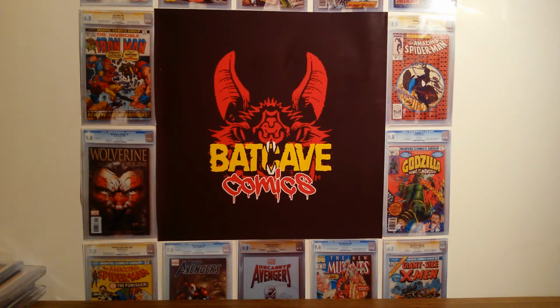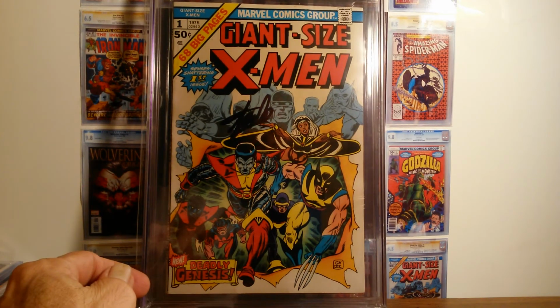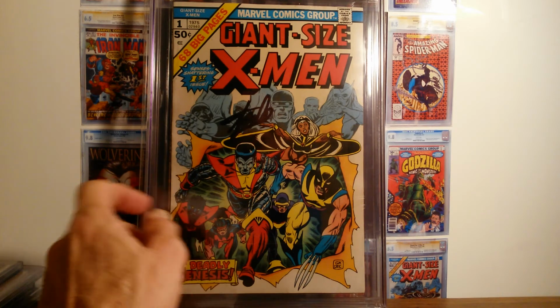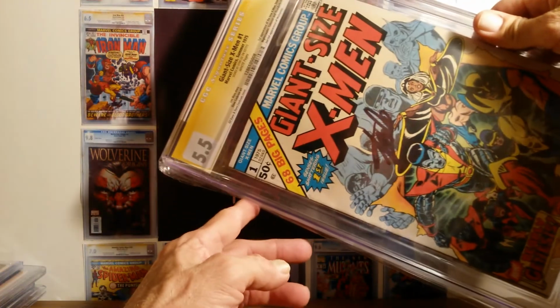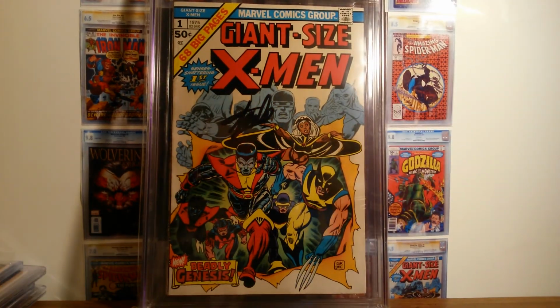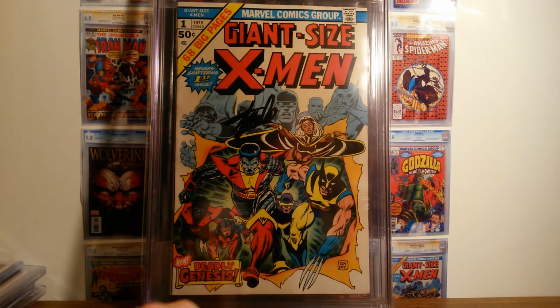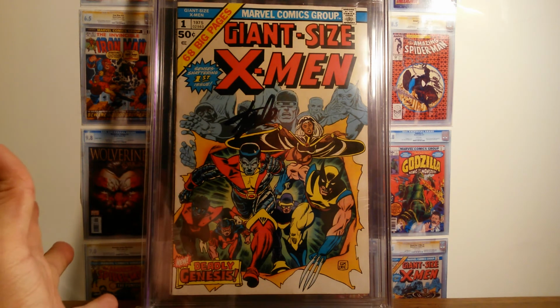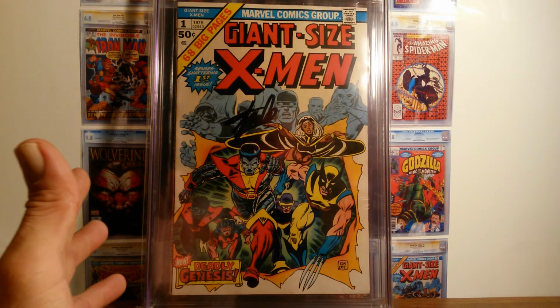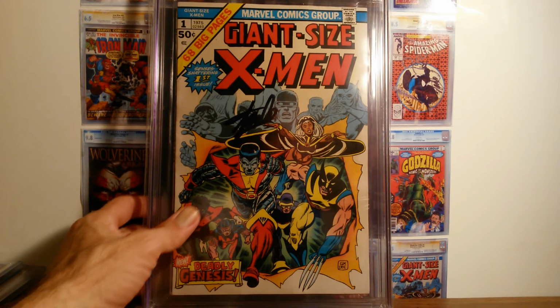Alright. My next book, Giant Size X-Men #1. Signed right there by Stan Lee. This one needs pressed. I know it'll go up higher than a 5.5. It's a little wavy, you know. But the price I got for this thing is going to knock you on your ass, so get ready. I paid 16 cents for this book. 16 cents. I mean, who would buy that for 16 cents? Raise your hand. All right, you can put your hands down because I can't see them anyway. But I know for a fact not one of you is going to pass this up for 16 cents.